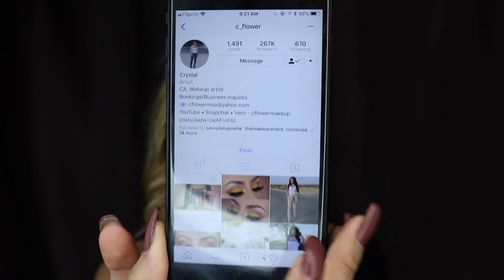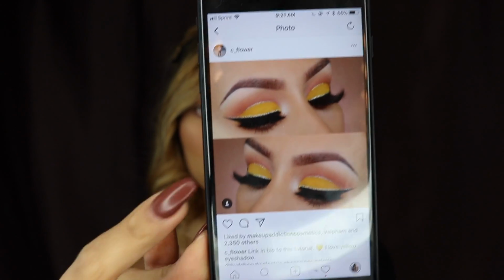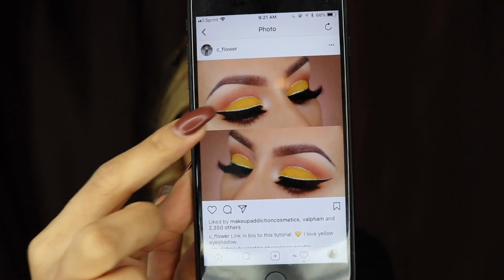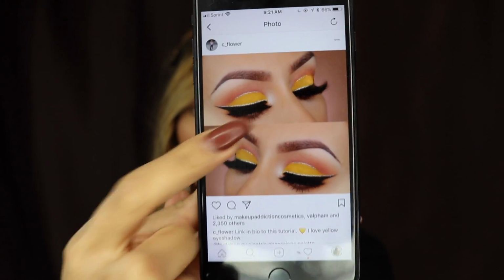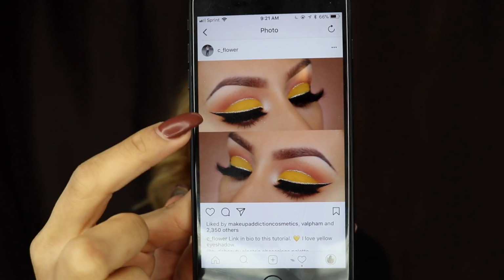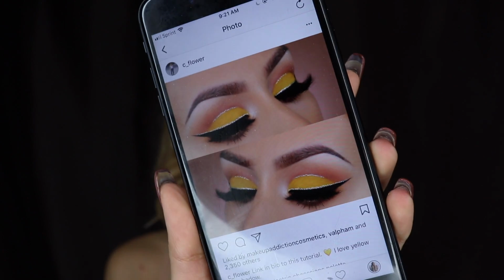So today I'm going to be recreating a look from my Instagram, and her name is Crystal, and her Instagram name is C_flower. This is her Instagram right here. And the look I'm going to be recreating is her most recent look, and it's this one right here, where it's a pretty brown base, and then it goes into a yellow. It has some glitter in the crease and on top of the liner, and a nice bold liner look. I absolutely fell in love with this look when I saw it. Shout out to Crystal for creating this look, and I'm going to do my best to recreate it with the makeup products that I have.